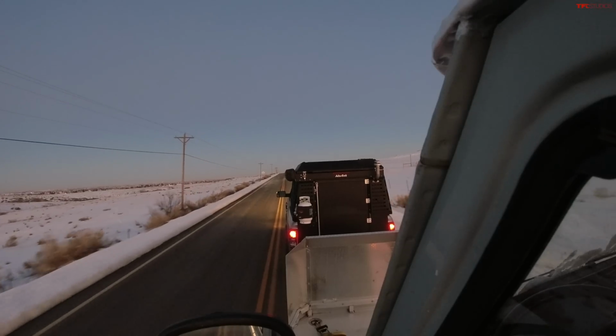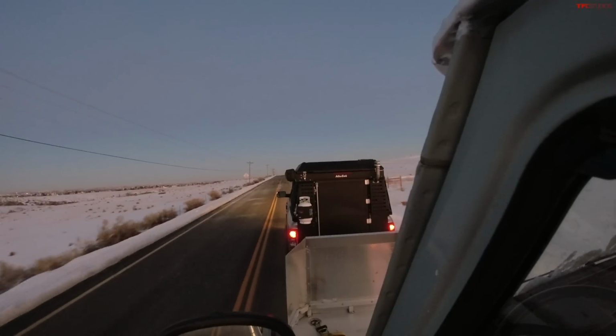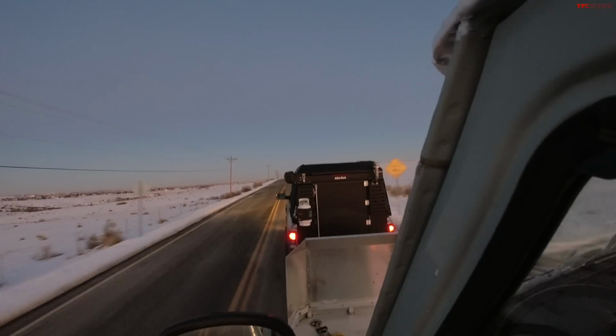Putting first miles on Trailhound with a trailer. This is what this episode is all about. Because we know this Ram 2500 already is a great towing machine, but we totally changed the suspension.